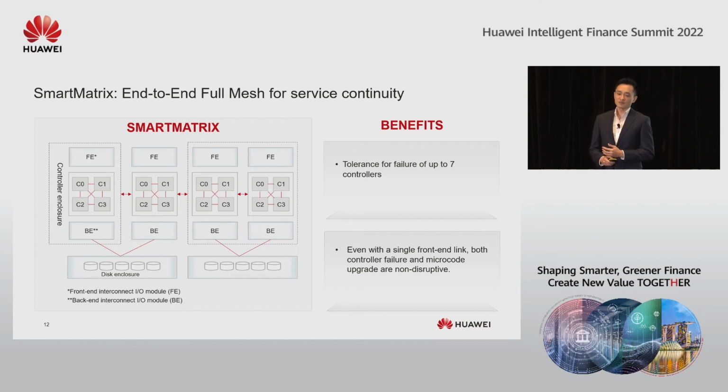With this full smart matrix architecture, OceanStor Dorado can achieve the following two key benefits for reliability. Firstly, storage can tolerate failure of 7 out of 8 controllers. This is best in the industry, and no other storage products in the market can achieve this. Secondly, even if a host is connected to the storage via a single front-end link, both microcode upgrade and control upgrade is non-disruptive.